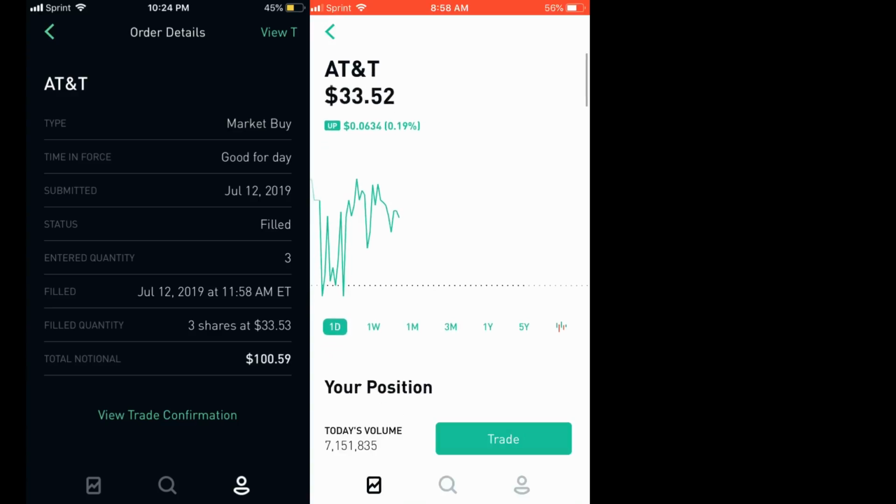But let's talk about the stocks now. We usually talk about the transaction of each stock, but in this video, we are going to be talking specifically about the companies that we're investing in, our thoughts about the companies, and our views going forward in terms of investing in those companies. The first stock is AT&T.